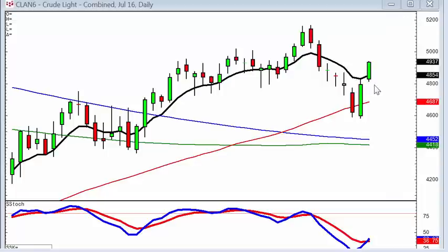Now, do we know whether crude oil prices are going higher or lower based upon all the analysis out there? Definitely not. But it's telling us right now the overall trend is in an uptrend. So you don't listen to each individual analyst. Listen to what the market's telling you, what everybody's analyzing.